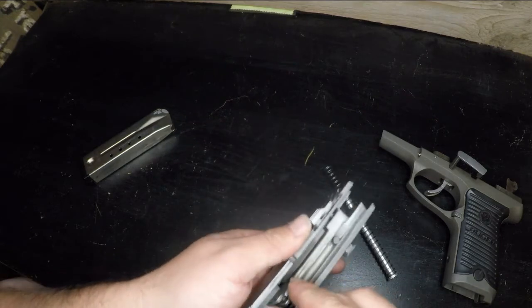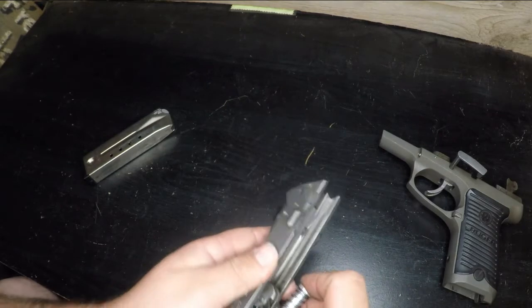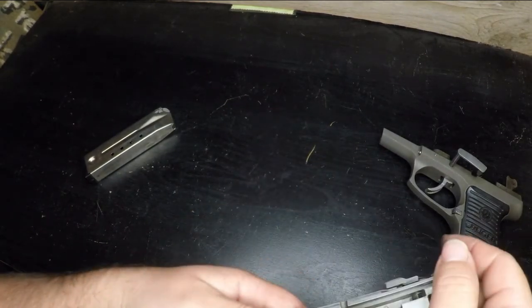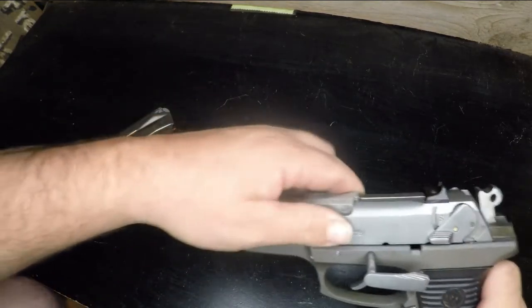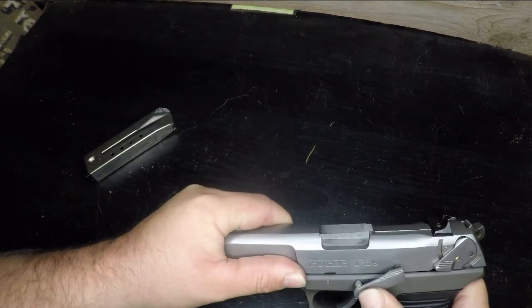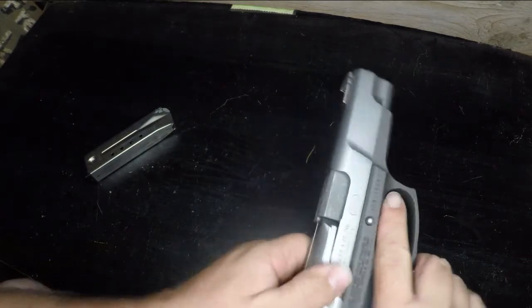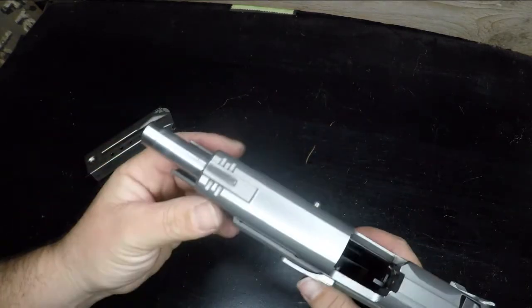So I'll put the barrel back in. Make sure that link is up. Drop that back in place. Right there. All right, and we put her back together like so. Make sure that little notch is lined up. And just like so. Now we've got to make sure that ejector is back up again, and then we're ready to go.